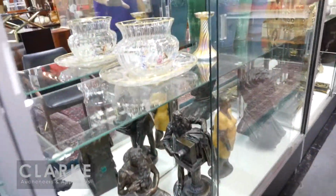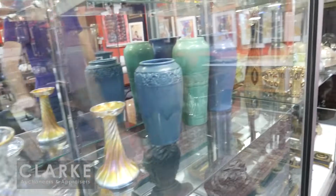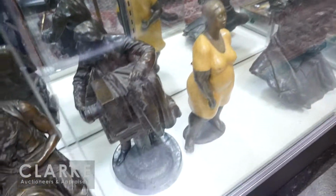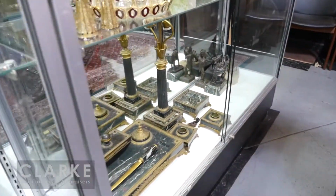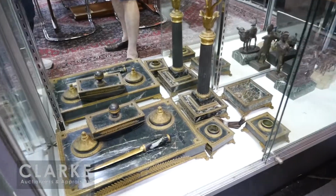Running along here, we have more Tiffany Favrile. We have Rookwood. We have many bronzes down here, including Rogers and Abraham Lincoln. That's by a guy called Bissell, I believe. In this cabinet, we have a wonderful bronze and marble ink set.